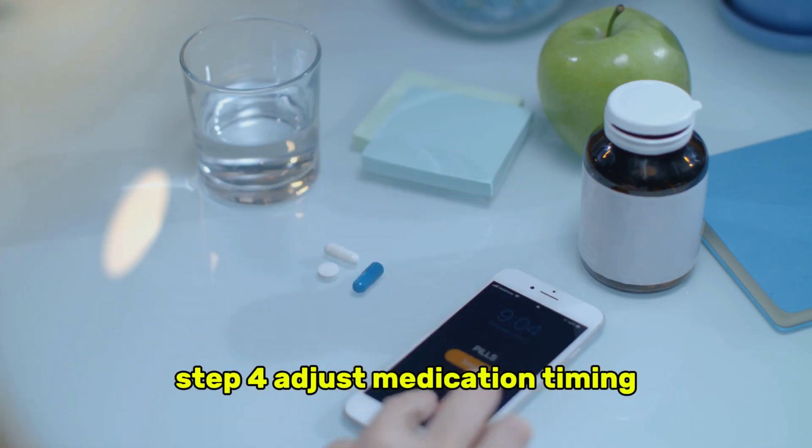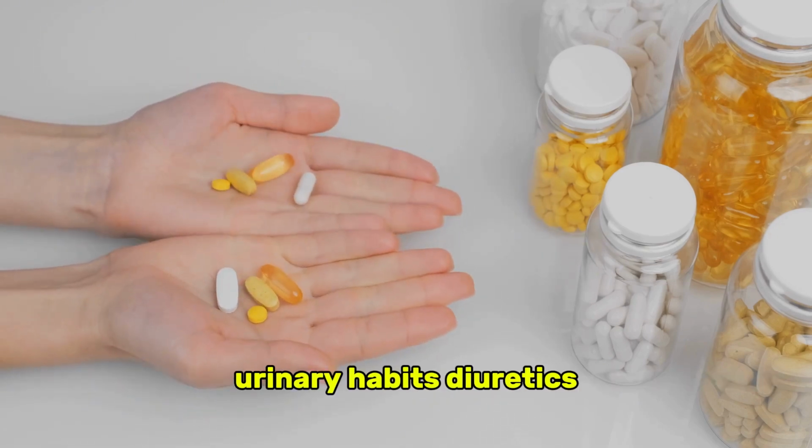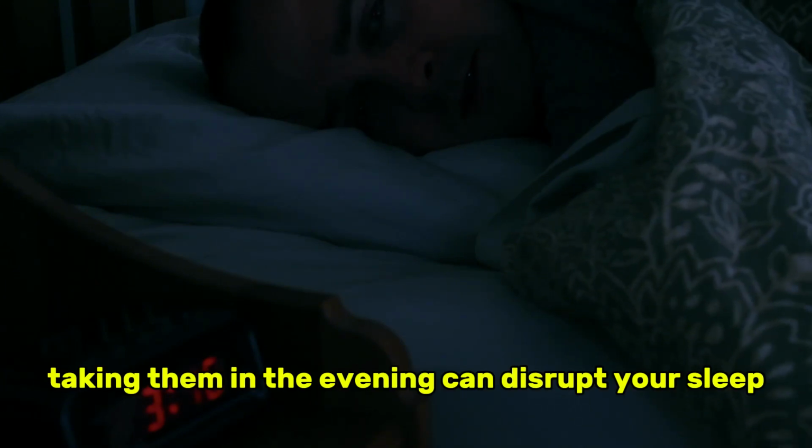Step 4. Adjust medication timing. Certain medications can significantly influence your urinary habits. Diuretics, often prescribed for high blood pressure or heart conditions, are designed to increase urine production. While they're effective during the day, taking them in the evening can disrupt your sleep.